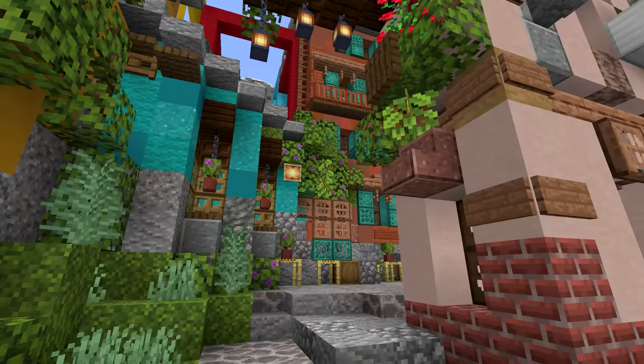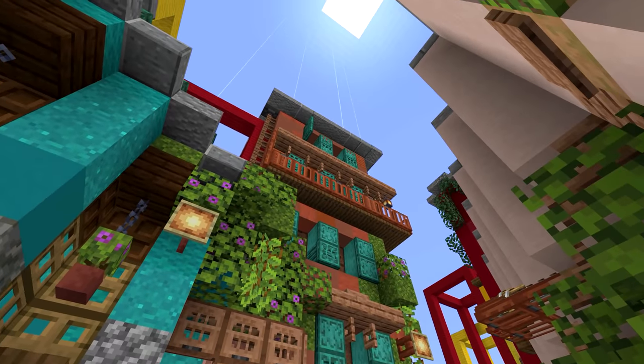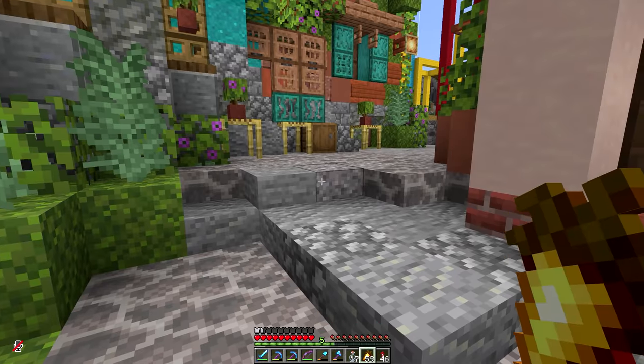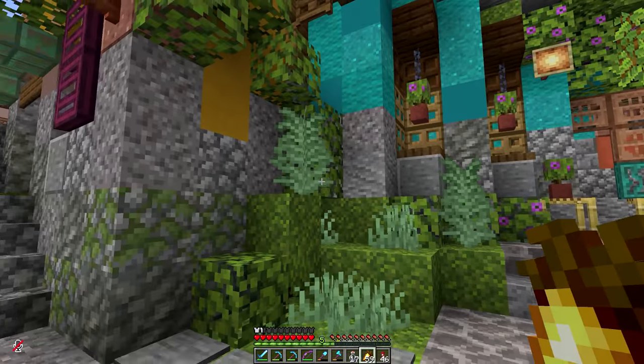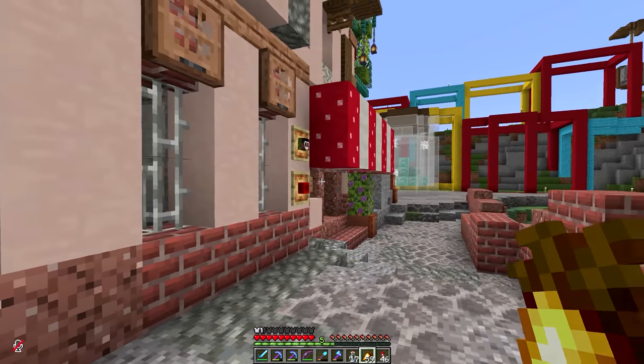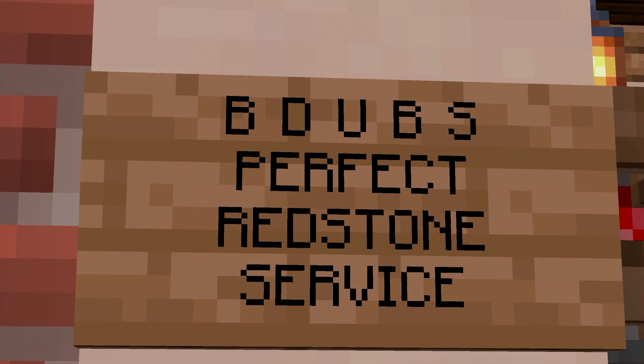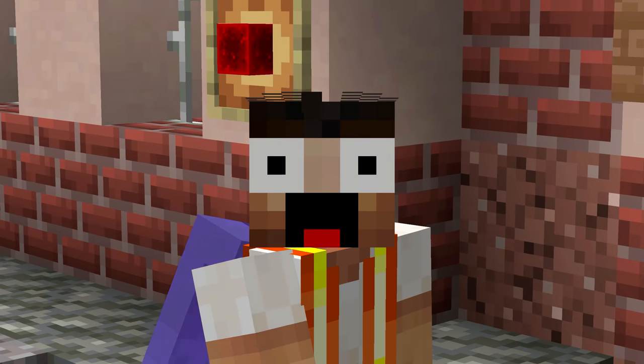Oh, you know what? Kind of forgot to decorate our shops over here. We got this shoppy. We got this shoppy. Don't worry. That's gonna happen. Scary, hitty, litty sound somewhere about. And I'm wondering if this shop has got any jobs. Beat Up's perfect redstone service. Bless his heart.